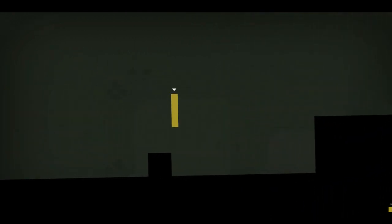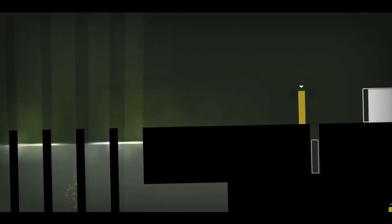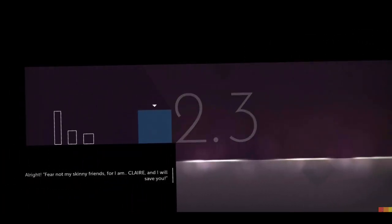There's an easier way to do this, but I'm stubborn, so. Like I said, multiple ways to do things. I could just do that, or I could use Claire to kind of go in the middle, but whatever. So now Claire helps everyone to get across.